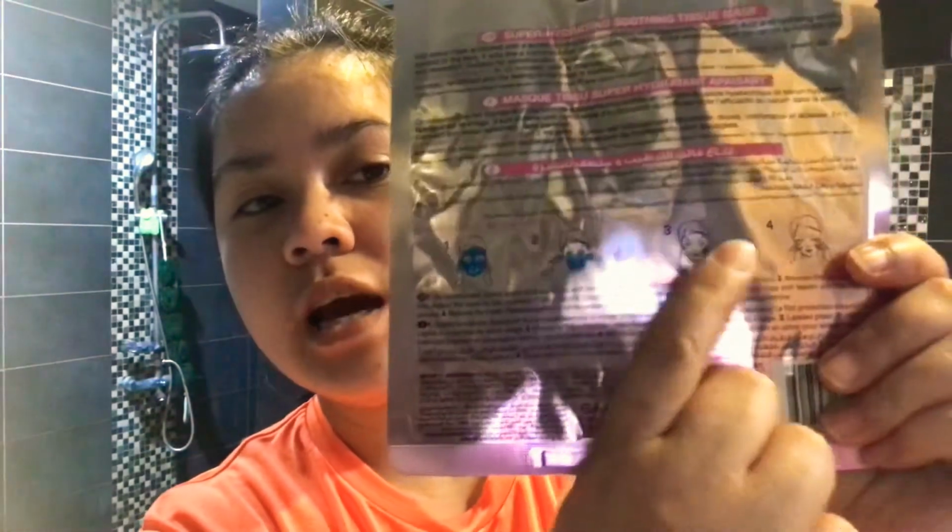So, meron din siyang guide to how to use. So, there's 1, 2, 3, and 4. So, first, unfold the mask. Gently apply on a clean face with a blue protective film visible on the outside of your face. So, number 2, remove the blue protective film. Adjust the mask to the contour of your face. Third one, leave it on for 15 minutes. It stays perfectly on your face and leaves you free to move around. And lastly, remove the mask, massage gently to allow excess formula to be absorbed, or use a cotton pad to remove.